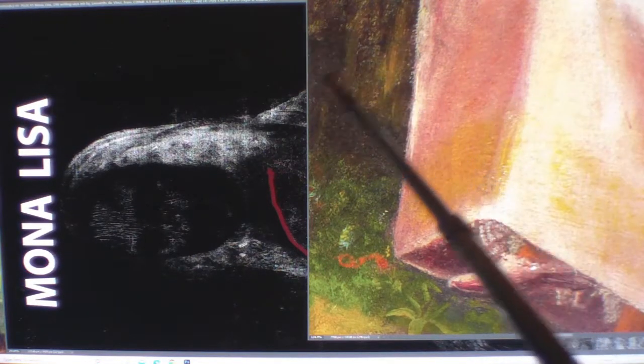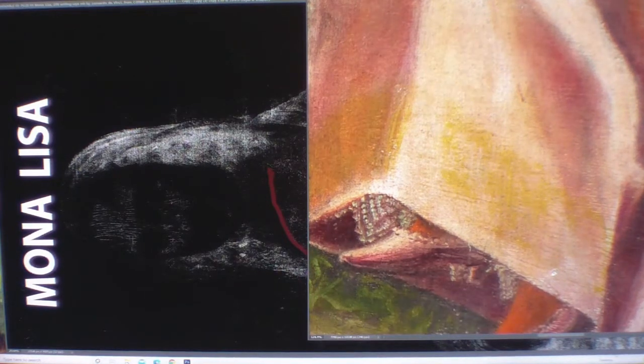Okay. See, if you take a look at the Mona, here she is. You see her shoe? Let me show you the shoe side by side. And if you lose your love for the rest of your life, guess what you do? Go cry. Okay. Hey, now here it is. I'm going to overlay it for you.